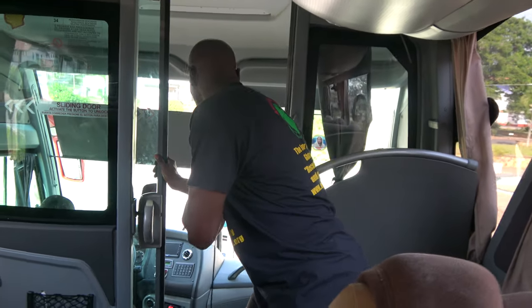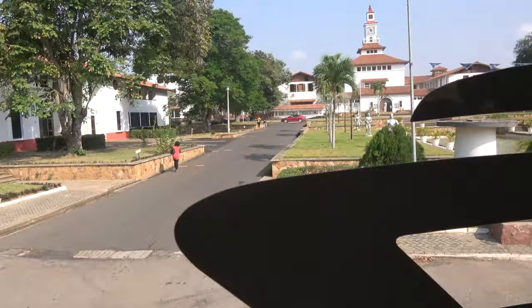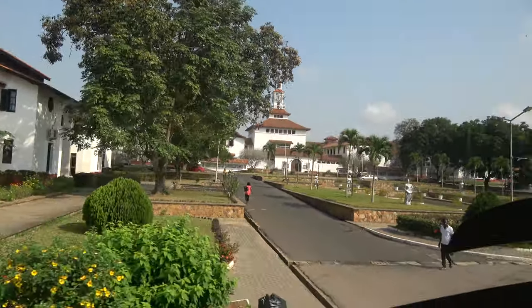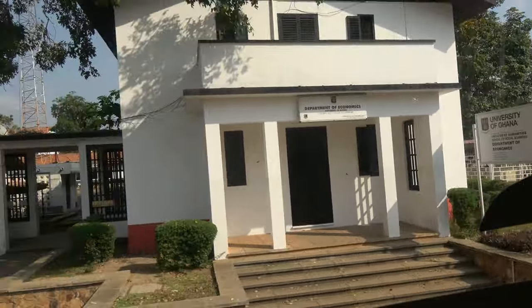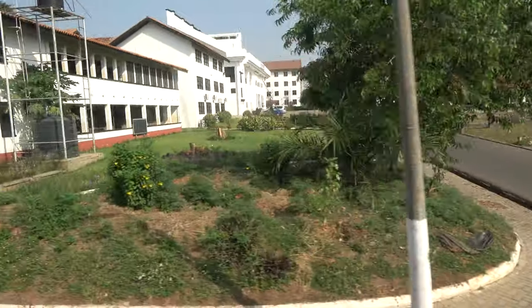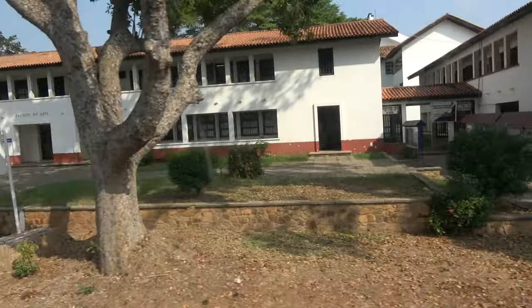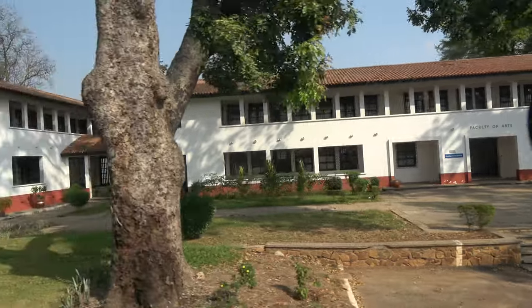Now, on your right is the BAM library. It is believed to be the second largest library in Africa. The first one is in Timbuktu, Mali. There are a lot of professors and students who travel all around Africa, even from outside Africa, to come and research here in this university.